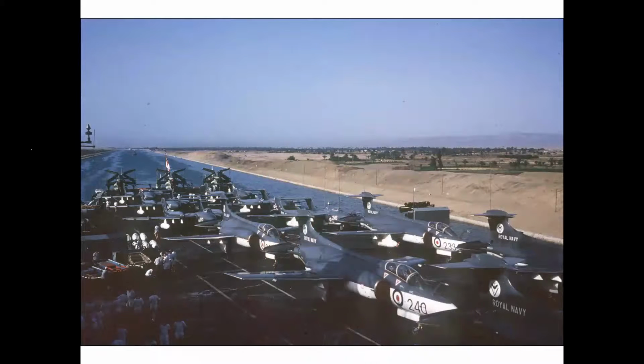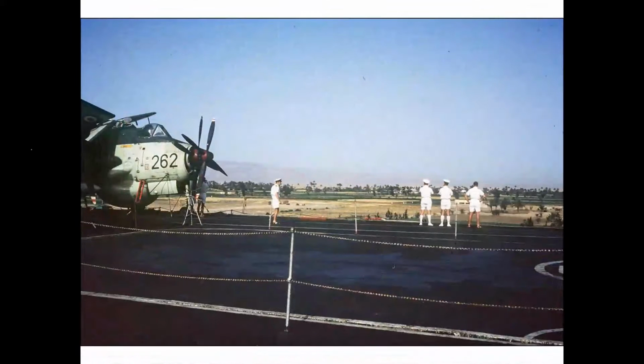We all had to be in our best uniform, and we had to put as many aircraft as we could up on the flight deck. This was one of the rules of transiting the canal in a warship. It was an interesting time. The Israelis were about to go to war for the Six-Day War. There are some naval officers looking at the Russian photographers who lined the sides of the Suez Canal, taking pictures of us, and we took pictures of them.